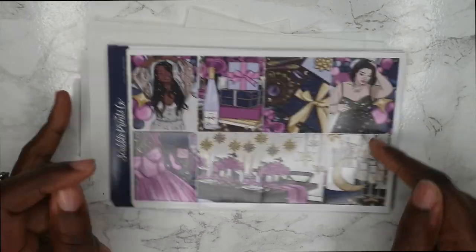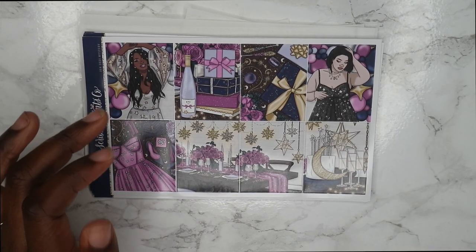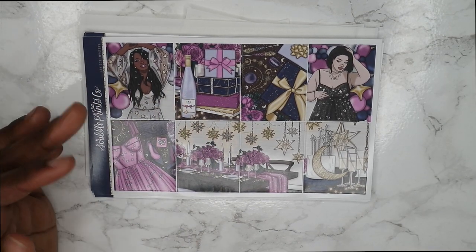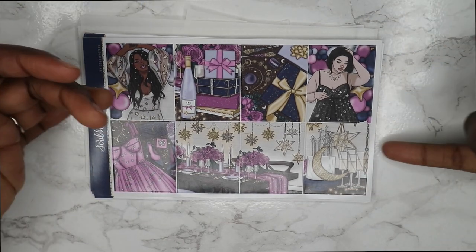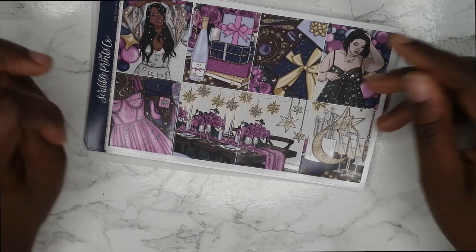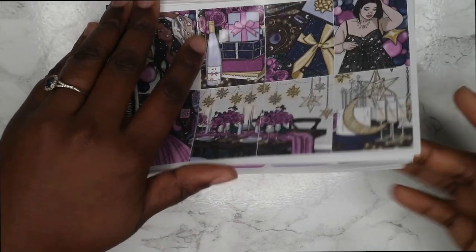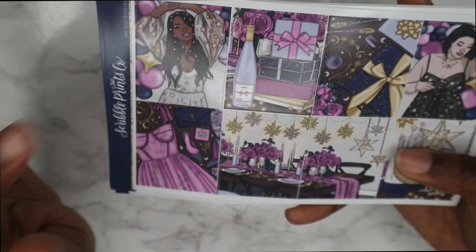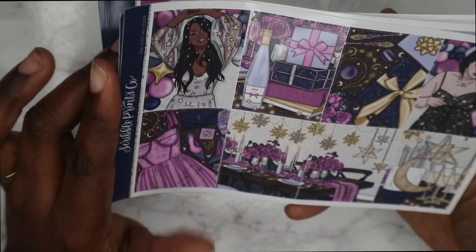However, because I have a second planner, I'll be using this as the New Year's kit for my fan planner. Even though it's not fandom, I said I would use different kits as well, and this gives me celestial vibes, so celestial can fit into the vibe I'm going for in that planner. I was going to sell it, but I really like this kit and it's got gold in it, and you know how I feel about gold. So this girl is beautiful. I love her, and I just love her outfit and everything about it.